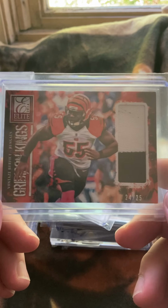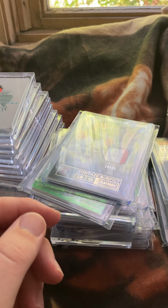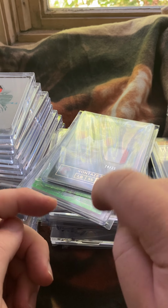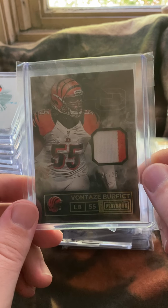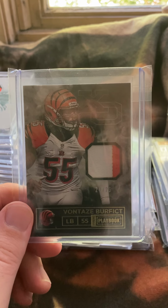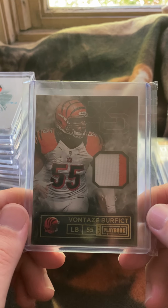That's the one bad part about being a Packer fan and collecting, is that it's hard to find good patches for Packers players. Some of these other guys have some insanely awesome patches, like the Dolphins, the Bengals, the Jaguars. Some of the patches you can get out of there are just insanely cool. With the Packers, there's only so many colors, and the logo's not quite as appealing as some of the others.